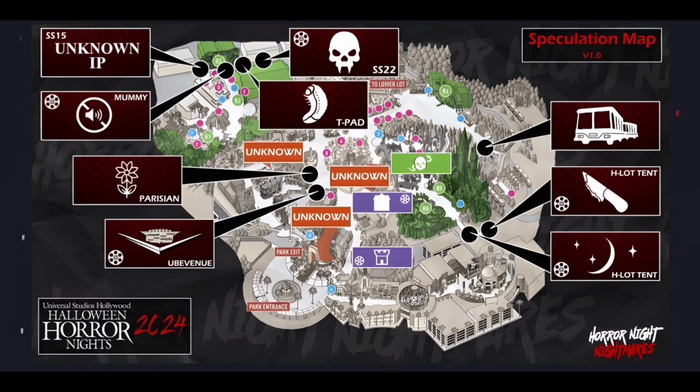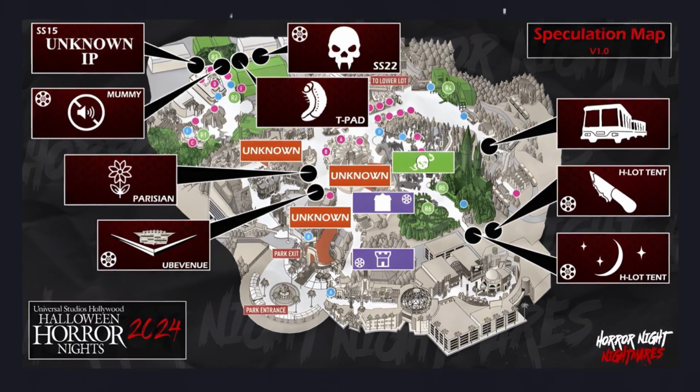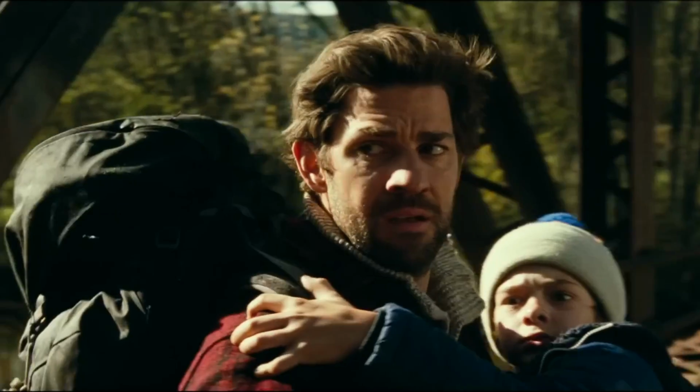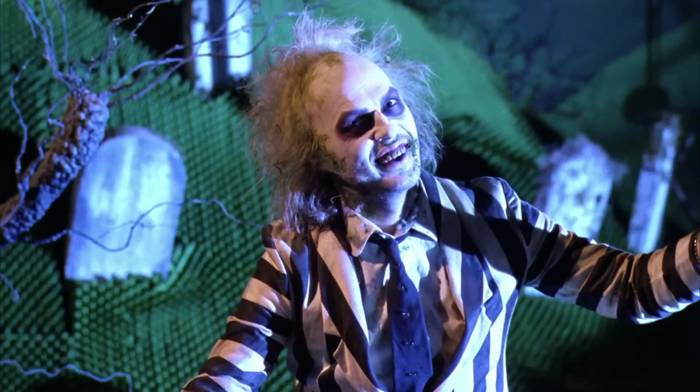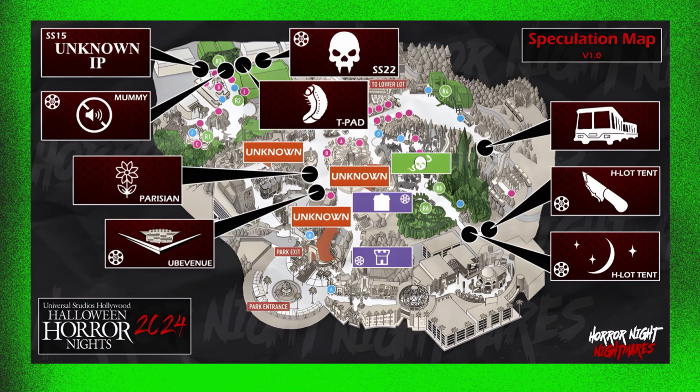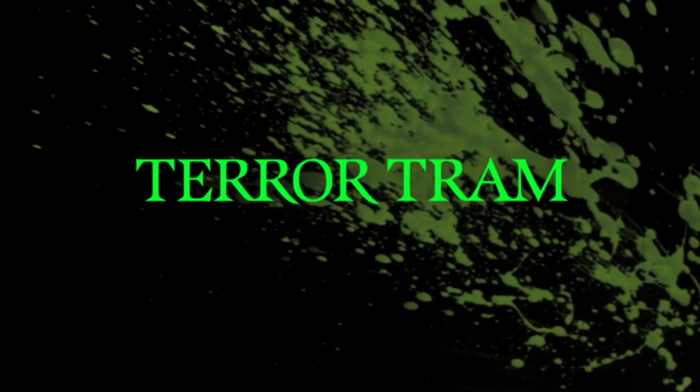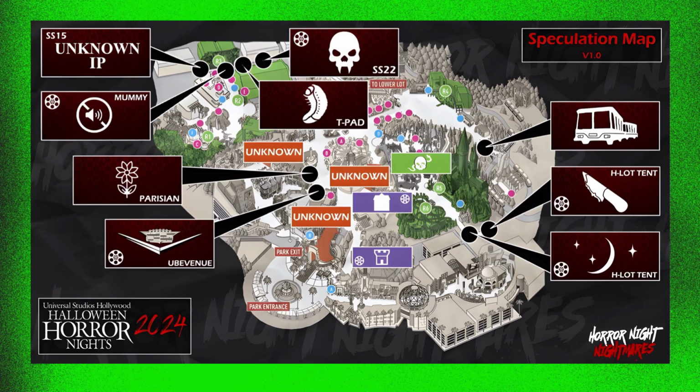In this video, we're going to reveal the 8 houses rumored for this year's event, break down what each of these icons means, and tell you what we think is coming to Halloween Horror Nights this year. This year's speculation map lists 8 houses, 2 shows, and the Tram, all in the exact same spot as the year before.